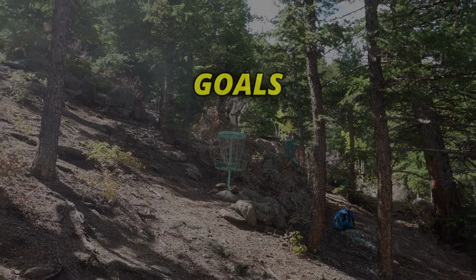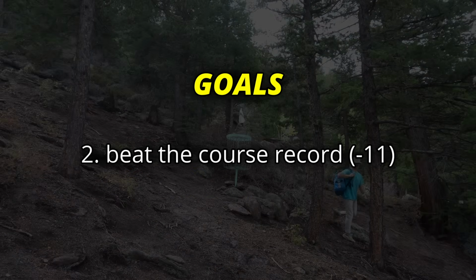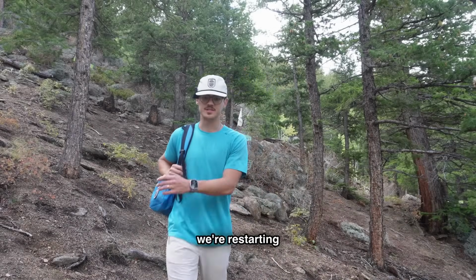If you'll remember, we have 3 goals for this round. These 2 will be accomplished no matter what. But this one, due to my poor putting, was not looking feasible with a 1 down through 7 start, which caused me to do this. All right, we're restarting.